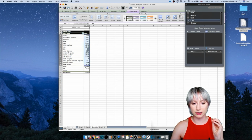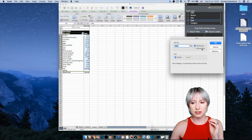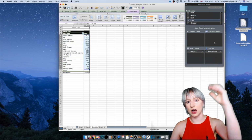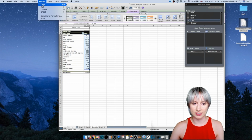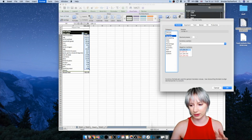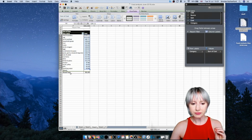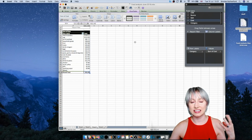And then what I'm going to do is click and drag, and go Data, Sort, Descending, so we can see the highest category to the lowest. And then I'm just going to format this so we know that we're working in pounds. Currency, pounds. Okay. So the grand total was 611 pounds.